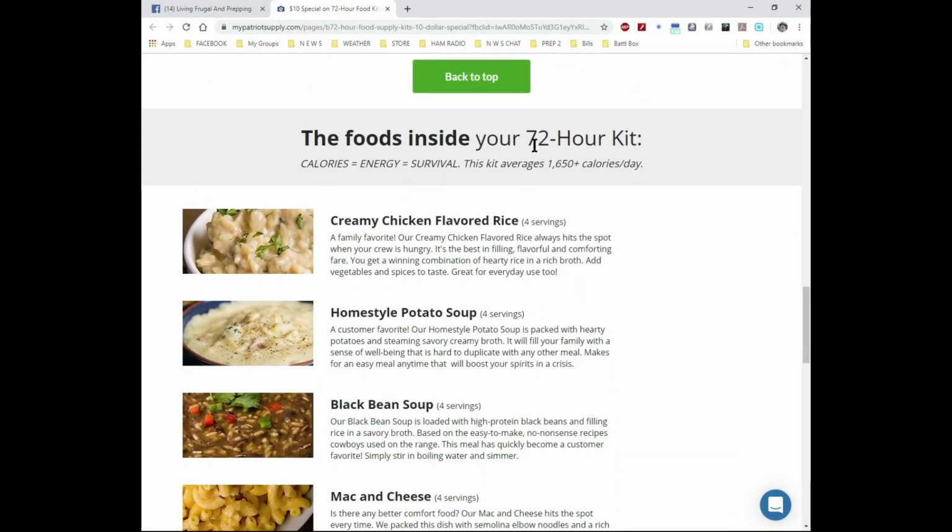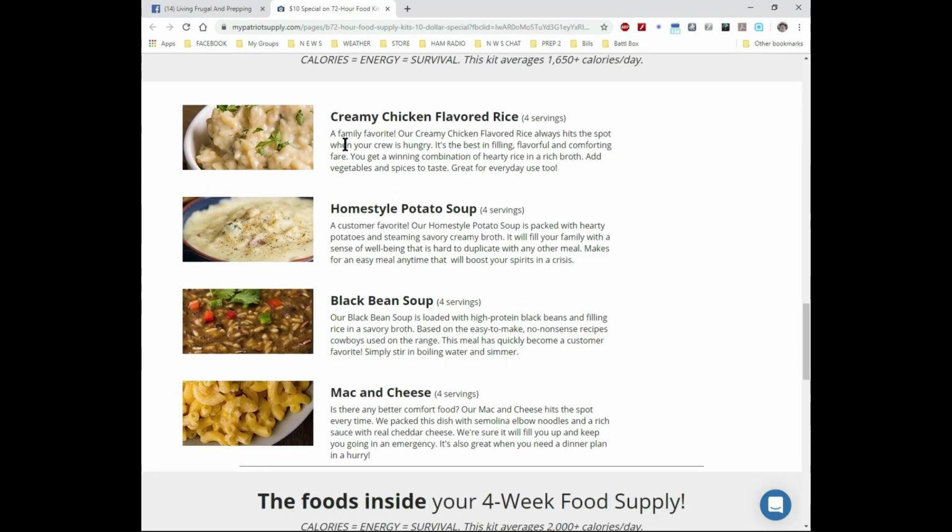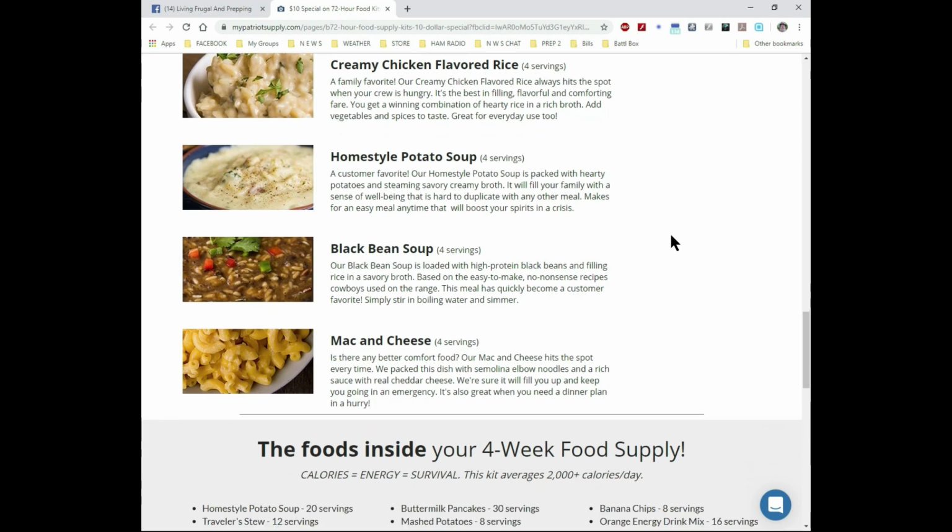The food's inside your 72-hour kit. All right, we got the creamy chicken. There's 4 servings of that. We got the home-style potato soup. There's 4 servings of that. Okay, black bean soup. We did not get 4 servings. Macaroni and cheese. We did not get 4 servings. Instead, they took these 2 out and gave us 8 servings of oatmeal.